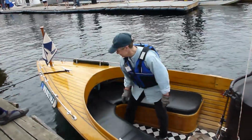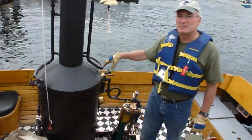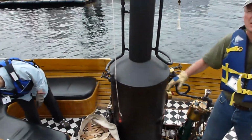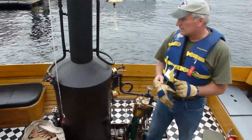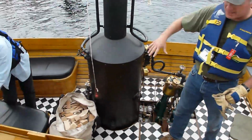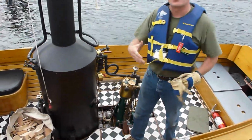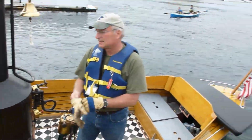A couple safety tips. We burn wood to produce heat, to produce steam, to turn the engine. So consequently, the boiler is hot. I can touch it with my gloved hand, but I would not want to touch it with my bare hand. So the bottom line is, if it's black other than the seat cushion, don't touch it. If you need to steady yourself, grab one of us, grab the gunwale. We'll help you on and off.